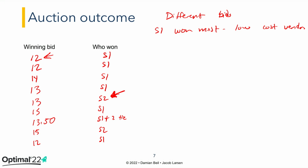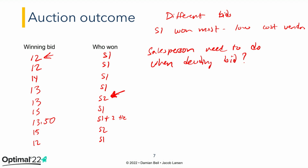What do you think was going on there? Uncertainty. S2 had a better service, better salesperson. Well, what does the salesperson need to do when deciding the bid? What goes through the salesperson's head when you were sitting there? Trying to determine the maximum acceptable bid, not their lowest possible bid, because they want to put their organization profit.